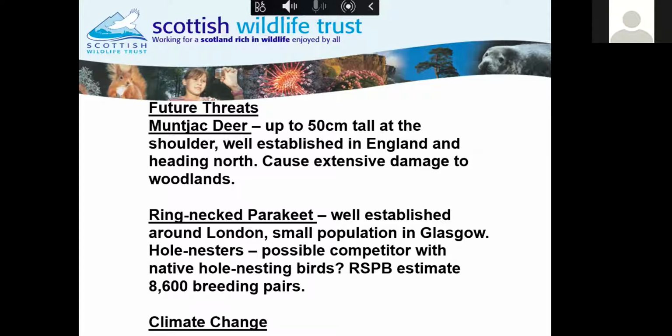The RSPB estimates that there's a population there of just under 9,000 breeding pairs. But there is a small breeding population in Glasgow, so I suspect that's going to probably head east in time, unless something happens to it otherwise. The concern is that it's a hole nester, so it may have impact on native species of hole nesting birds. It tends to nest quite early in the season, so it's bagged those sites before our own native species can get there. So things like the great spotted woodpecker and nuthatch, which we already mentioned. But one at the bottom is probably going to be the biggest potential threat to nature conservation in the coming years.